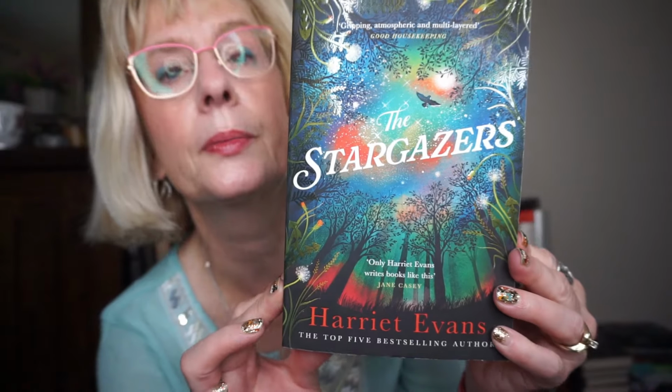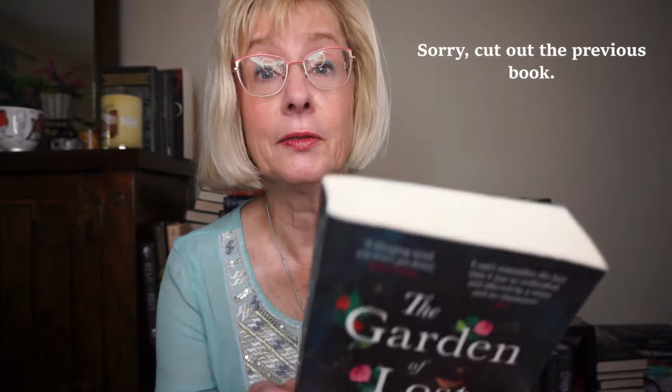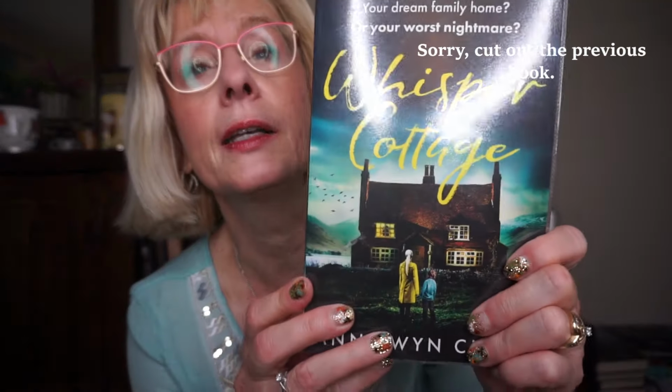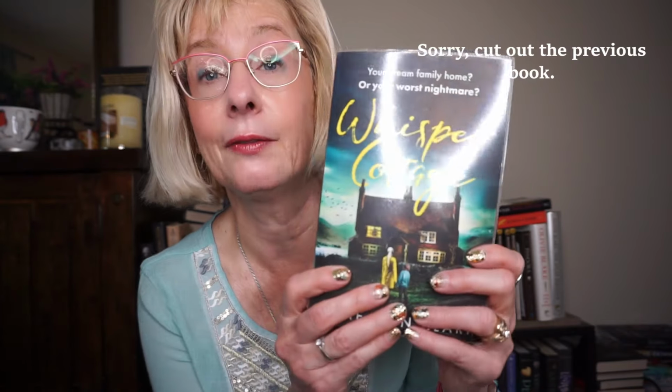This is The Stargazers by Harriet Evans. Sorry. The Garden of Lost and Found. So this is England 1918, and millions are queuing to see The Garden of Lost and Found, which is a painting. And so it kind of follows this particular woman who's kind of obsessed with this painting and the actual painter. This is Whisper Cottage by Anne Wynne Clark. And so this woman and her child moved to an old rural cottage, and they're hoping for a fresh start. And the mother sees this mysterious figure in the widow's garden, and her happy new life begins to unravel.